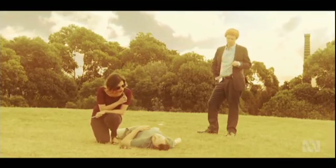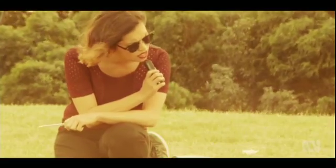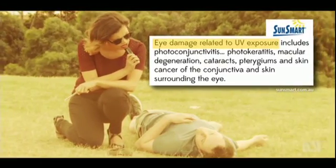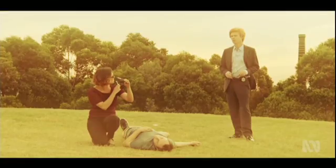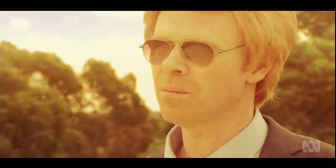Victim, 43 years old. Possible damage to retinas, even eyelid cancer or cataracts. Cause of death? Crappy sunglasses. He came to catch the sun, but it looks like the sun caught him.